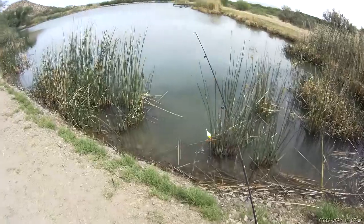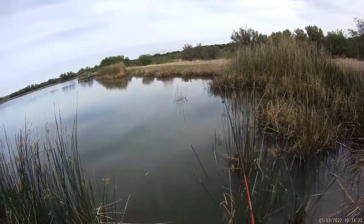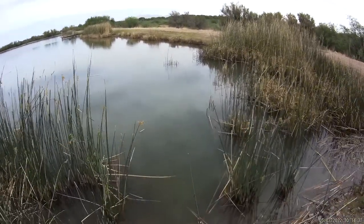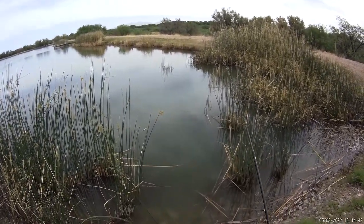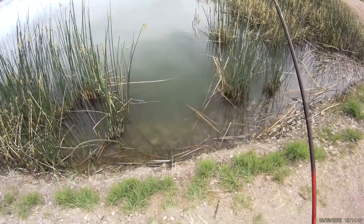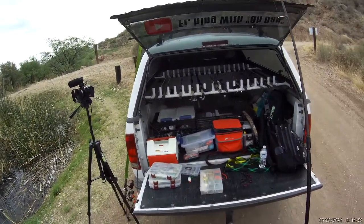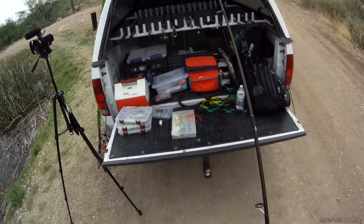All right, got a few more minutes left, so we're gonna just fish right here. Yeah, I don't think this is gonna end well. Nope. Dang. Lost my best bobber. Well, you know what that means, don't you? That broke. That sheared my line. It's only 4-pound test. But those sharp reeds.